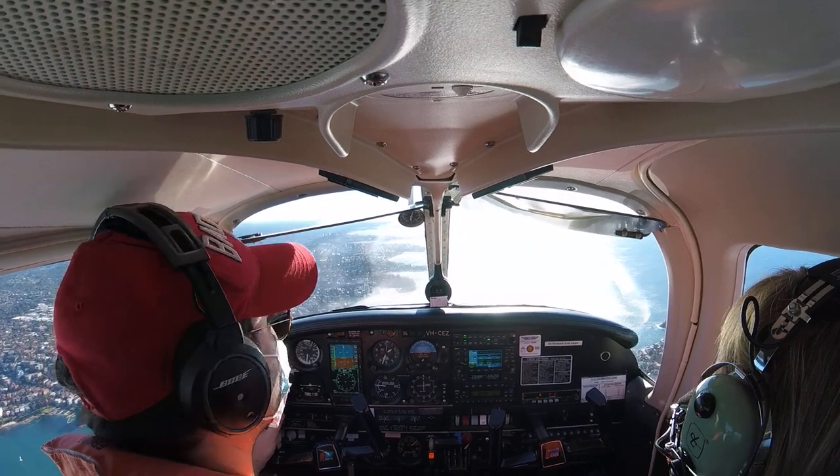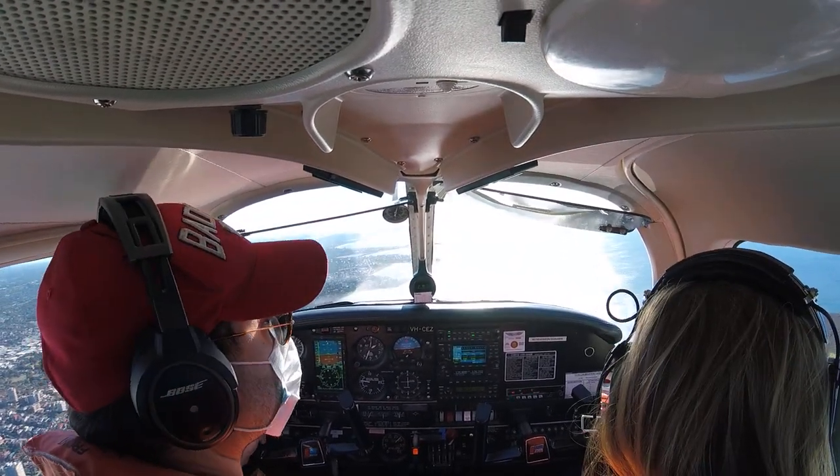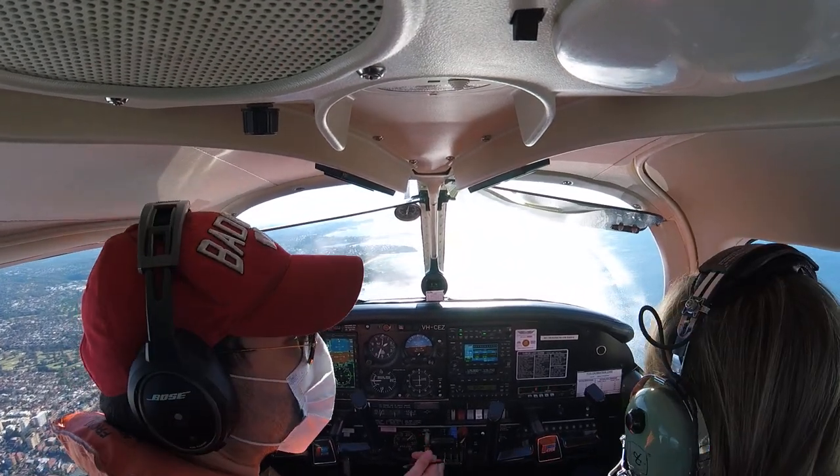So, I'll get to Manly and then go out over the water. Yeah, and then I would actually start a little bit... Pull it down a little. Turn towards the east. Okay.